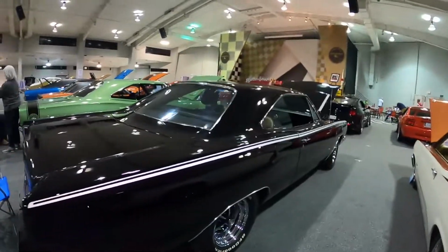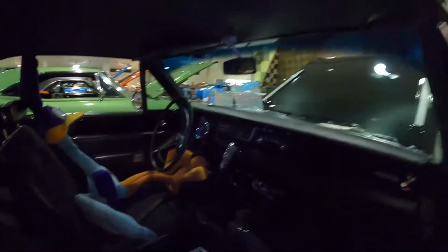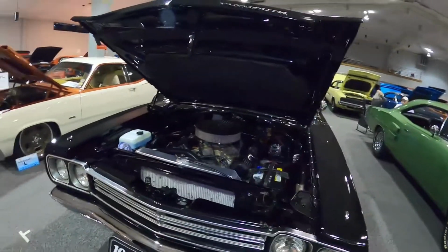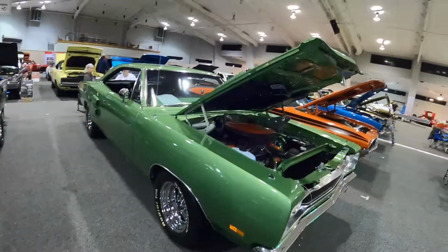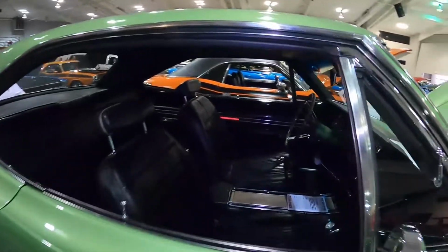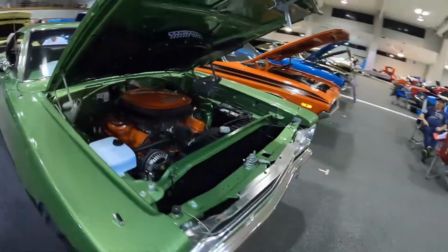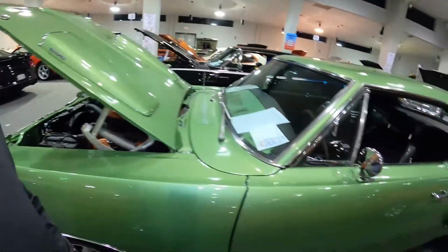Another Plymouth Roadrunner. Got a lot of Mopars at this show. A lot of Mopar fans here. But you know, I can kind of understand. I get it. 1969. 440. Yep, nice car. Here's a 383. Another nice car. Had an offset shifter in that one. Yep, good looking car, 1969.